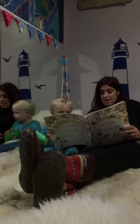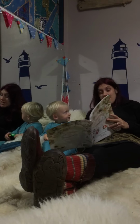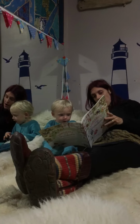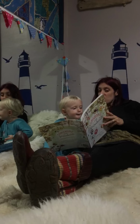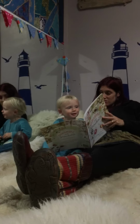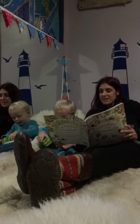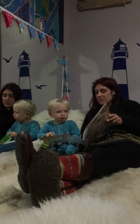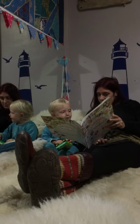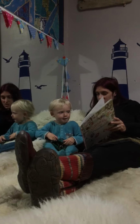Boy's coming. Yeah. Do you know what this flower is called? Daffodil. It's not a daffodil, it's white and it grows when it's cold. It's called a snowdrop. Snowdrop. You're going to close the book. What do we say when it's finished? That's so sleepy. Yeah. All finished.